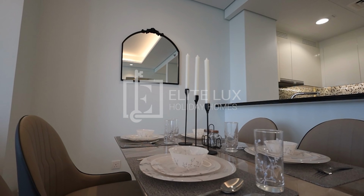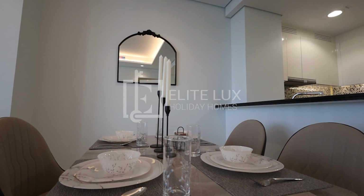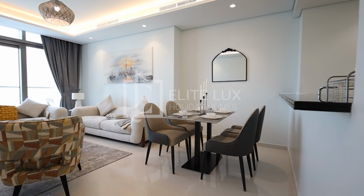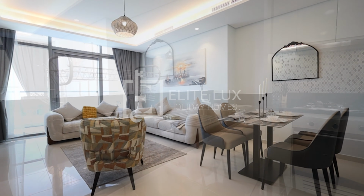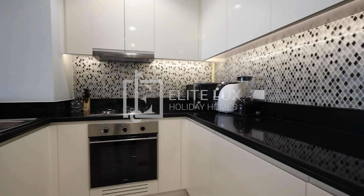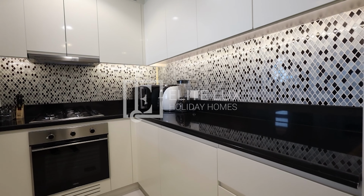The dining area is furnished with a sleek table that comfortably seats four people. This is the fully equipped kitchen, a culinary enthusiast's dream, featuring top-of-the-range appliances.